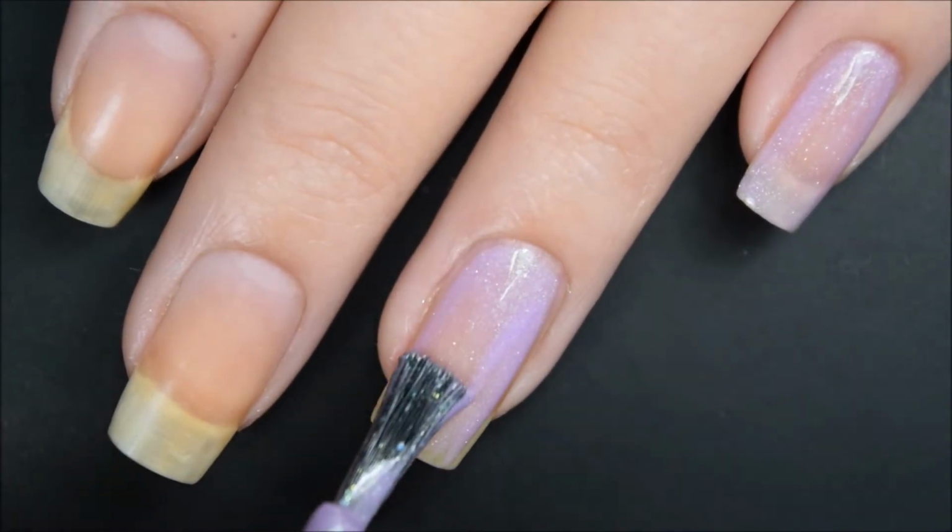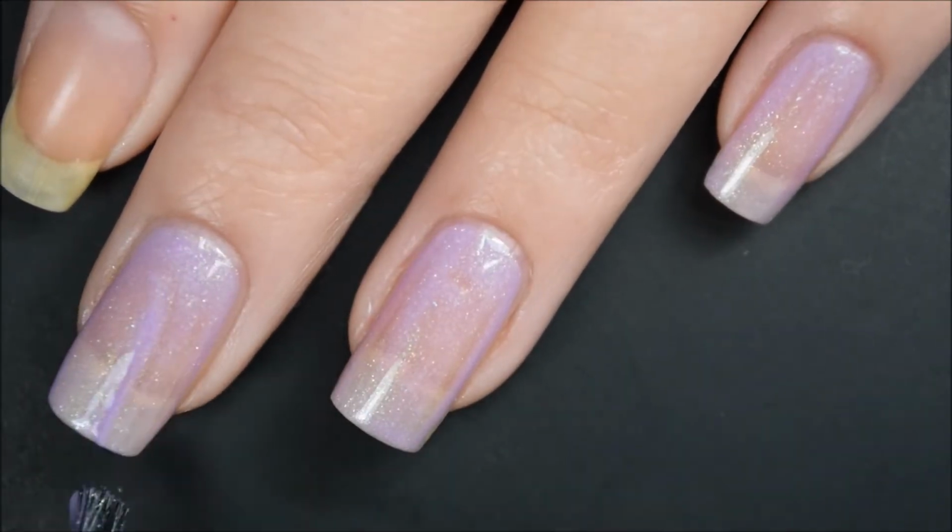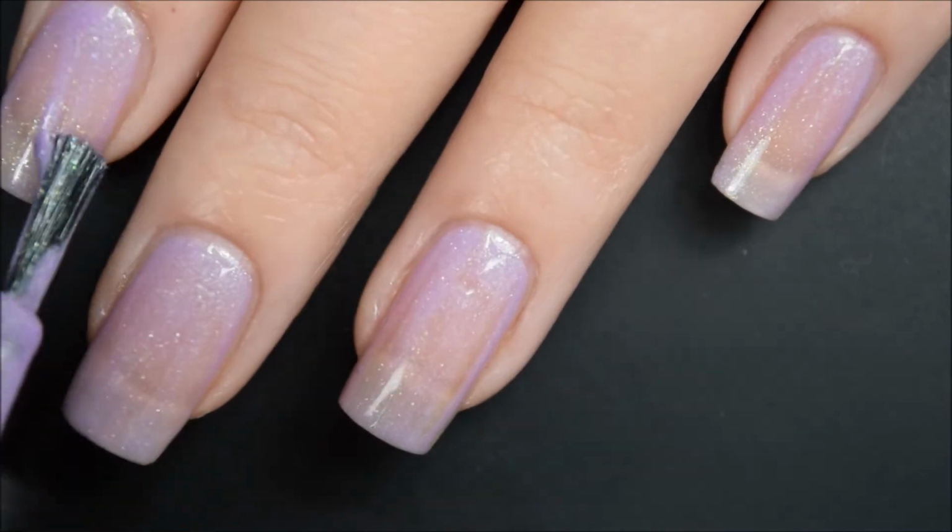This is a lot like the last polish in formula. It's easy to work with, not too thick, not too thin. I mean, it's really fantastic.